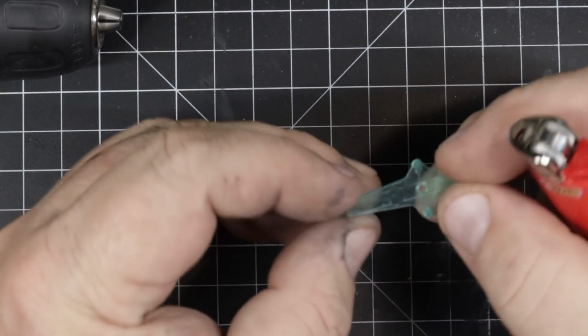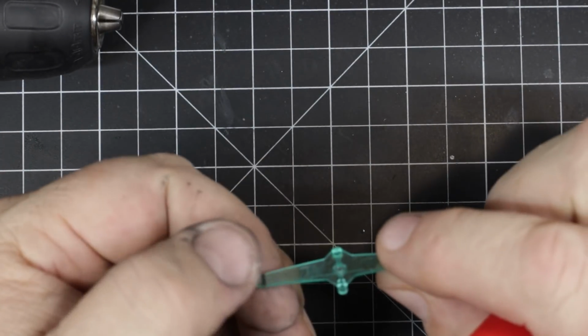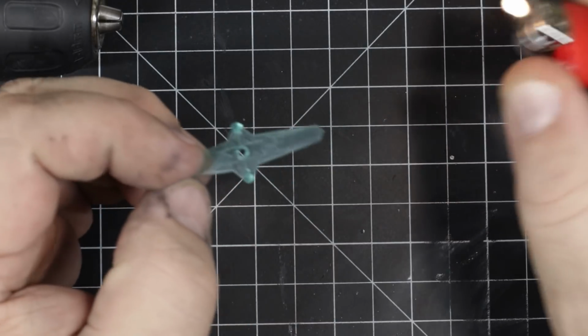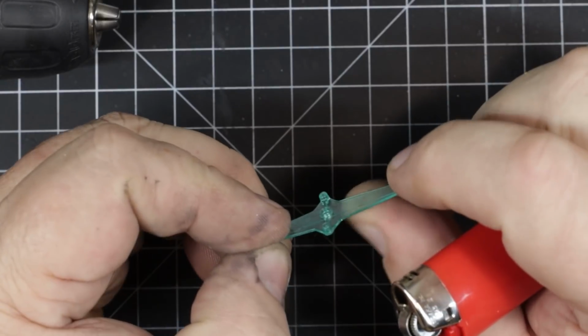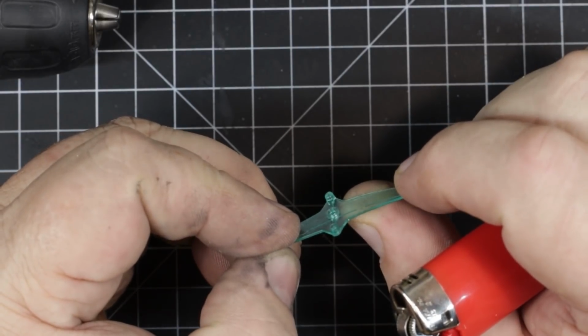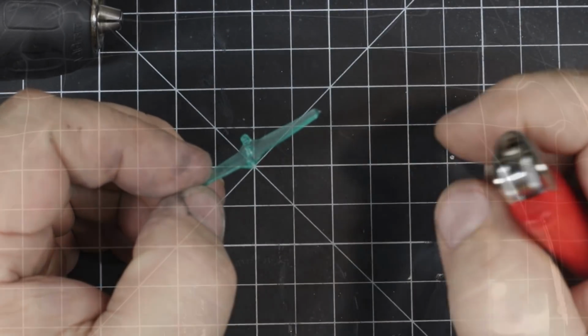And then these, boil water, do this, do that. You know what? If you're careful with it, you can do this in about 4 seconds, and it's just easier to do. You can't stay in one spot, and can't do it real long, but you'll soften the plastic up enough to straighten it.